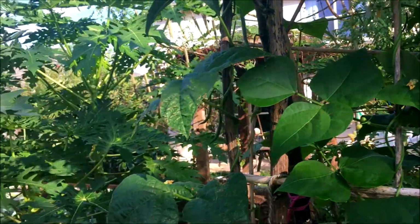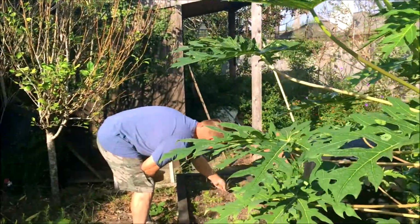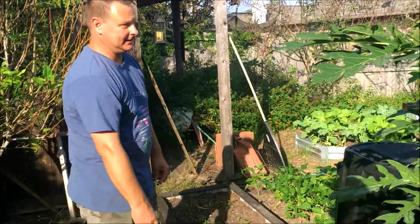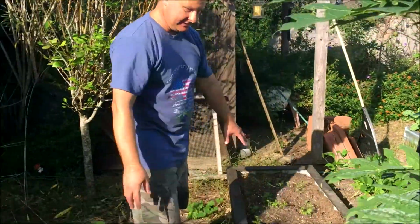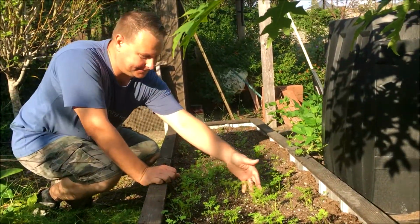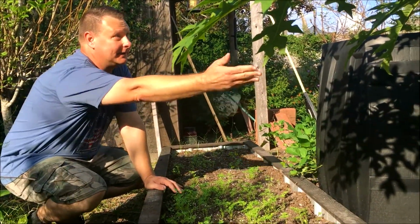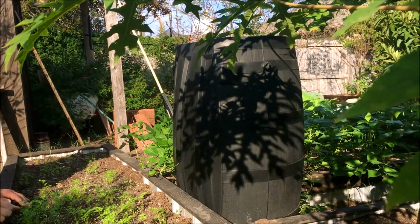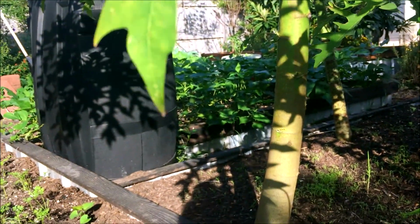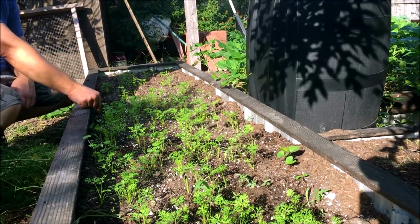So our carrots here. As you can see, even right now, they're getting a pretty good amount of sun right here. Some are up 2 or 3 inches, as opposed to that bed, because of the papaya, they don't get as much sun. But these are doing quite nice. That's a different type of carrot as well, so that could be part of it.